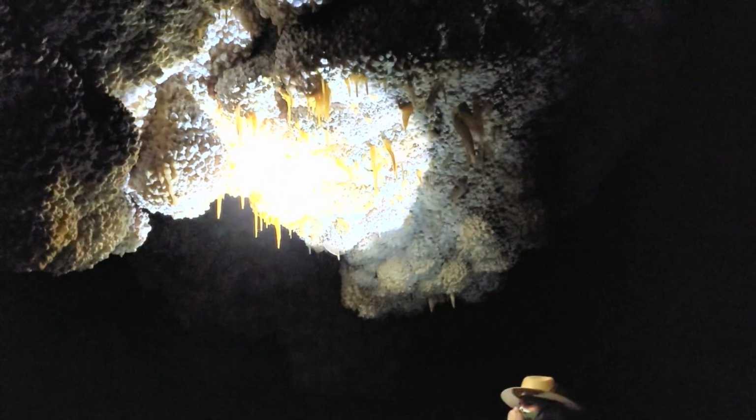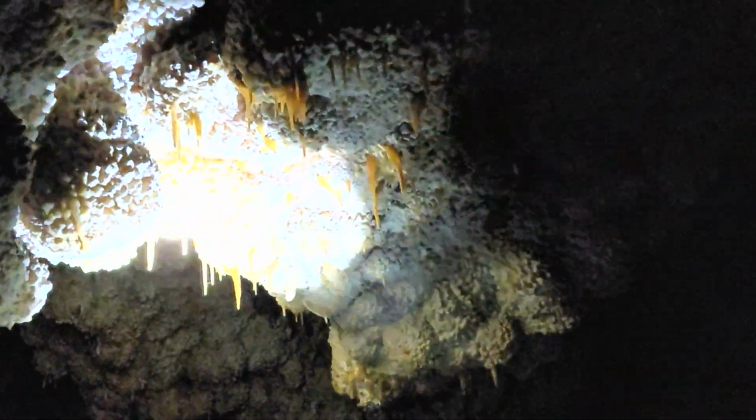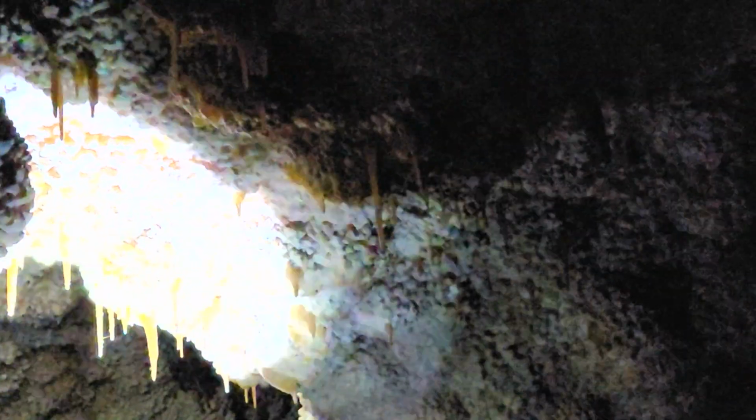Now, these stalactites, when they form, initially form as hollow soda straws. The water and the calcium carbonate flow down through those soda straws. The water drips down to the surface and the calcium carbonate forms at the very end.